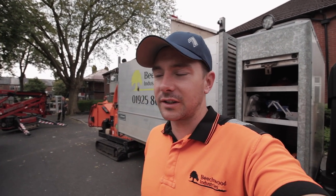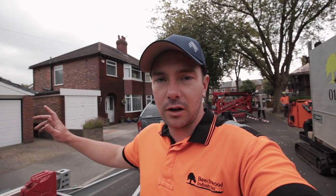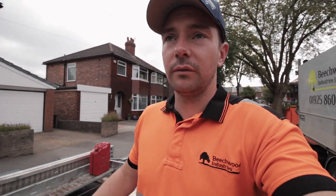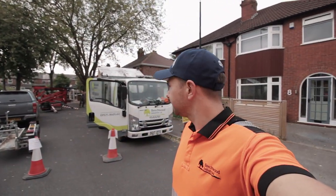So we've got the MEWP in today from Dobells. He's subcontracting me today. And they're going to get a couple in the basket up there and a few guys on the ground. As you can see, hoses everywhere and access is pretty limited, so we've basically shut the road off. I'm going to walk to the end of the road so you can see. As you can see there, we've shut the end of the road off.